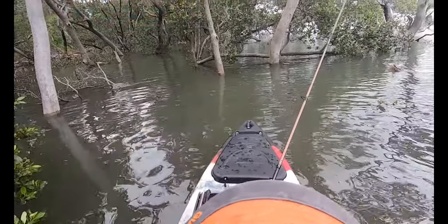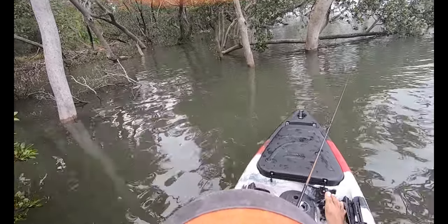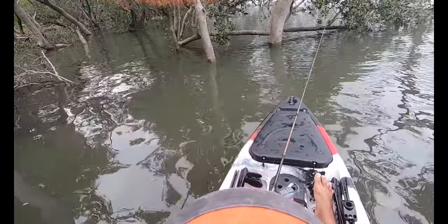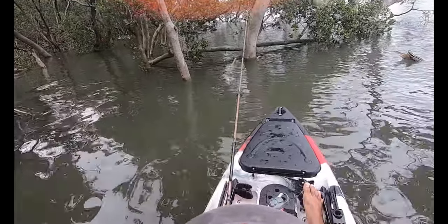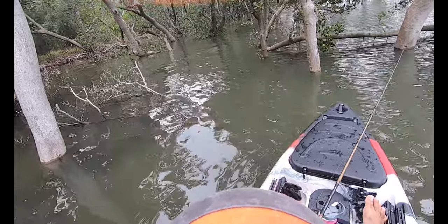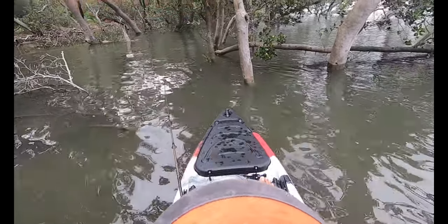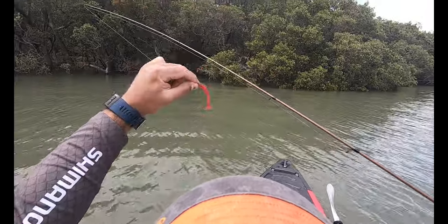All right, so I'm going to cast across all these trees. Just wind it back quick and see if something will hit it. Basically using it as a surface lure. All right, no luck with the green and yellow, so we're going with the red now.